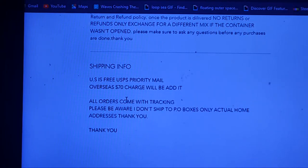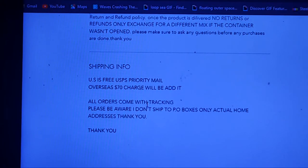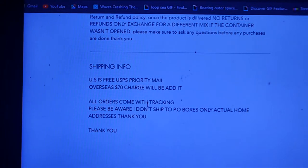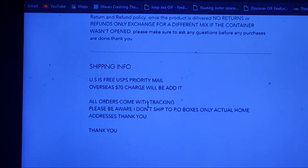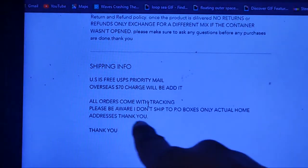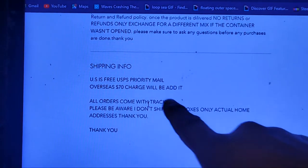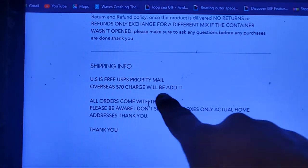And if the customer is paying for this, that means you paid for the shipping. Usually you need to do a surcharge fee. Hopefully sometimes the merchant will pay for half of it and you pay for the other half. I see that a lot on eBay. They pay for half, you pay for half. But he doesn't have anything down there explaining what the surcharge fee is going to be for. It's just going to be added to your charges right here. It's a $70 charge will be added.